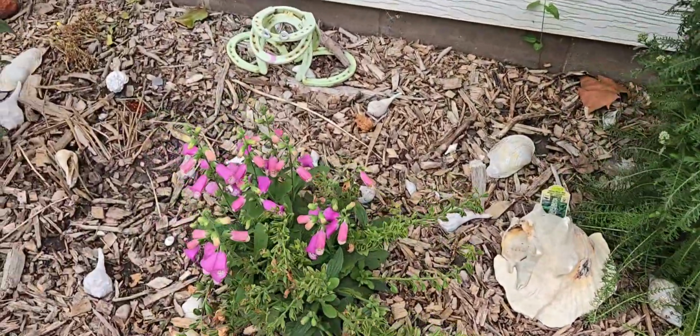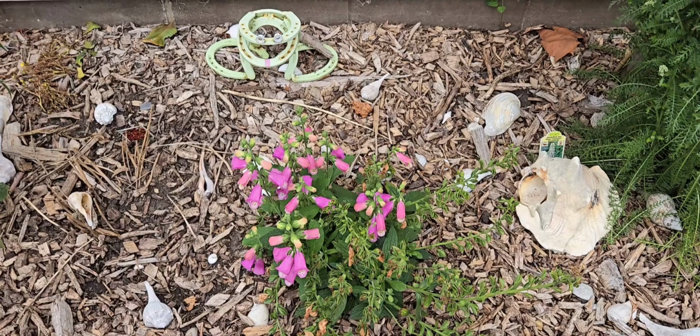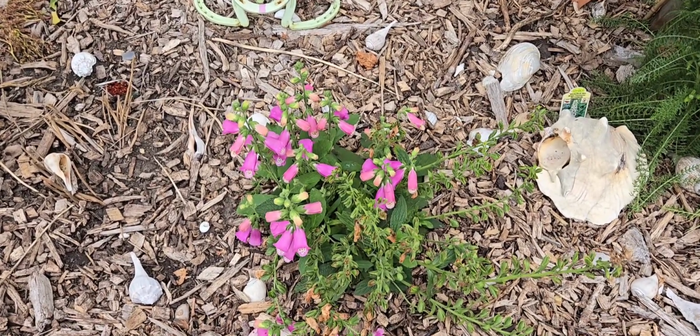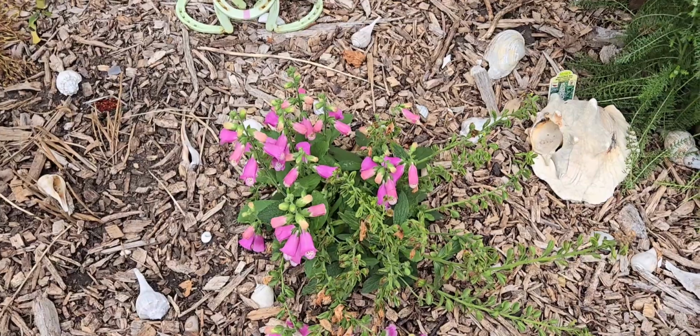This, folks, is the foxglove. We did not know that it was a perennial, and well, it's a perennial. And so it's come back very nicely.